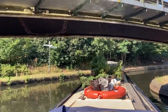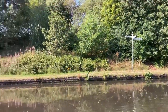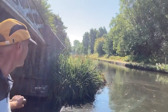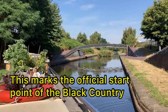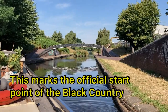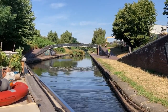Here we are at the end of the Soho Junction, coming back out onto the main line. Luckily there's no boats coming. Islands in the middle of the canal just down here, so I'm going to jump off and go for a run and leave Paul taking the boat further up towards the Black Country Museum.